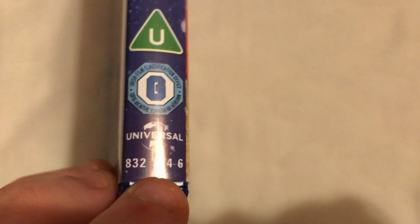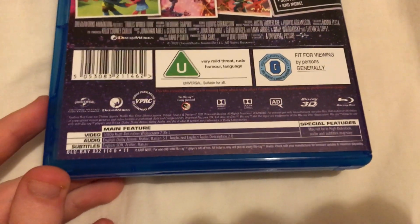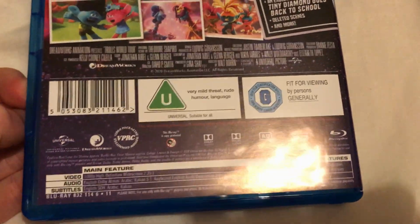And it's also got the new age ratings on as well. However, it does have the DreamWorks logo on the back, but they just don't have it over there, which is really strange. I wonder if they'll get that right when they release The Croods: A New Age, if they do release it anytime soon, theatrically and on home media in this country. But we'll just have to wait and see.